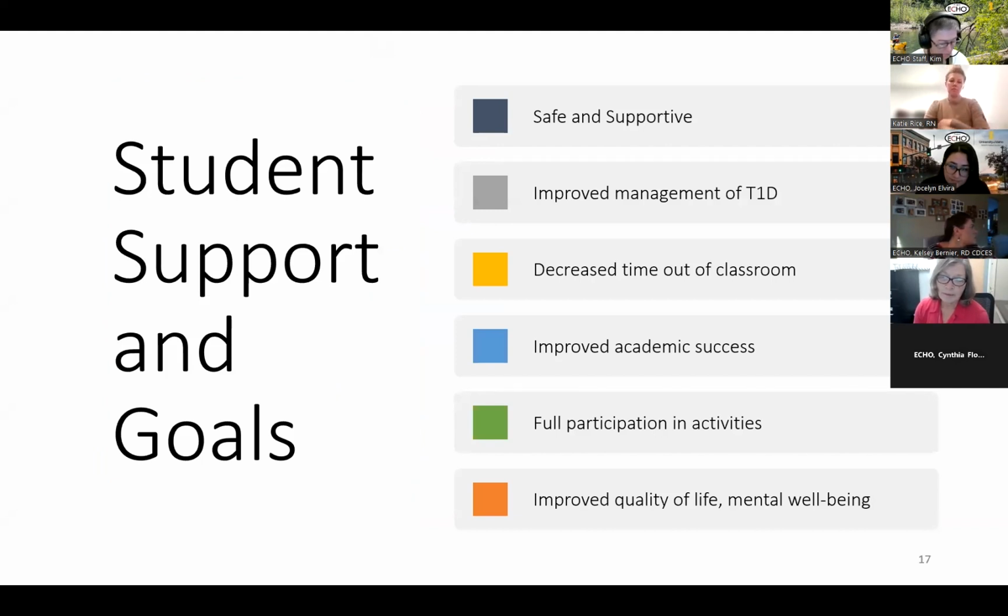Our goals and the way we support students, and a lot of this reiterates what Kelsey said. We want to be able to provide a safe and supportive environment for all students. In particular with diabetes, we want to help them improve their own management of their type 1 diabetes and type 2 actually. We want to make sure that we are limiting time out of the classroom as much as possible so that they are in instruction time as much as possible, which will contribute to improved academic success for the student and allow for participation in activities that they choose, as well as improving the quality of life and their mental well-being.